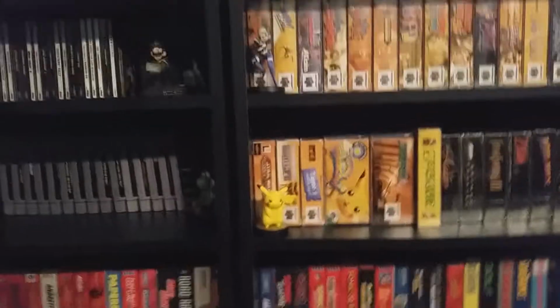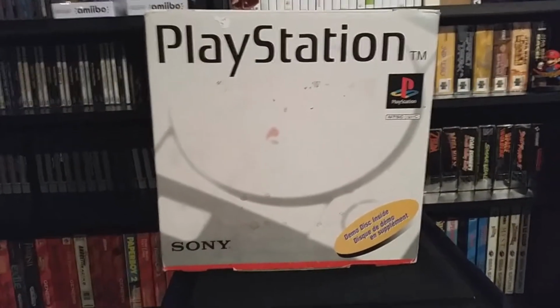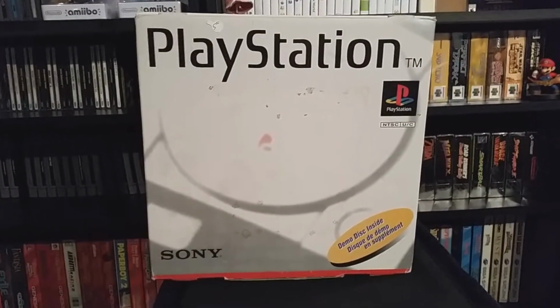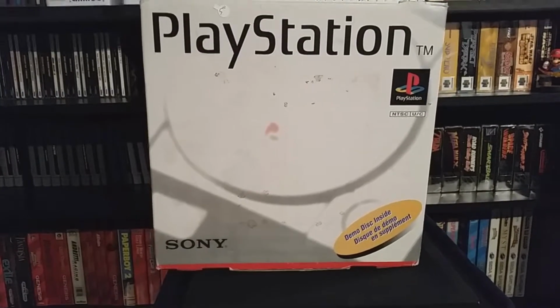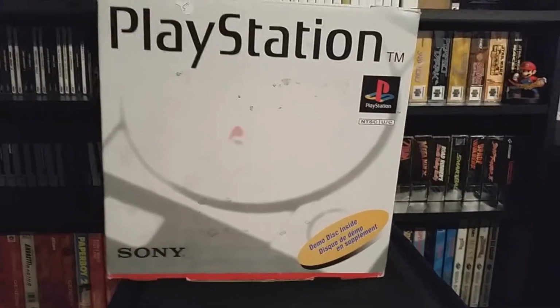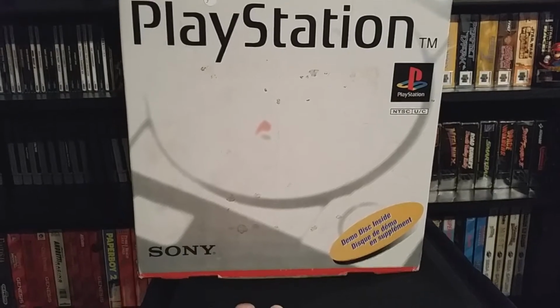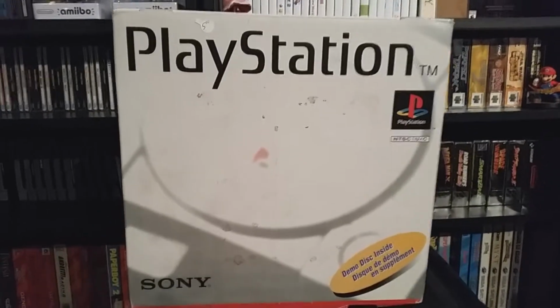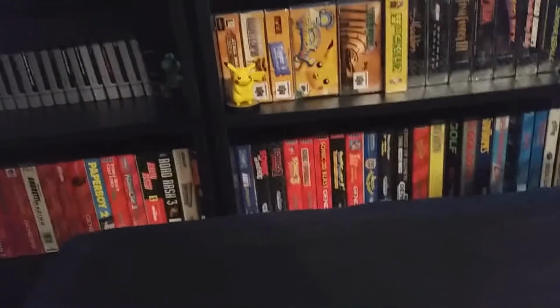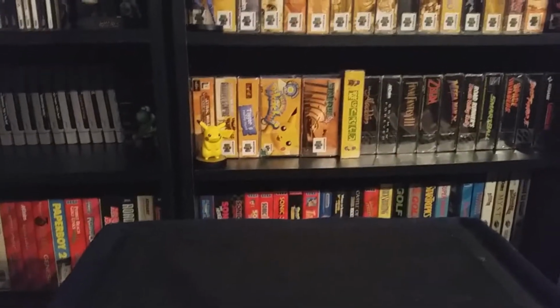So I'll start it off, first find of the day, a little dirty, CIB PS1 system. $5 is all he wanted for it. Don't know if the system works. I'm going to test and clean all this stuff and catalog it and everything after this video. Didn't come with any of the cables, but I have cables. I think I have a boxed PS1, but for $5, thought it'd be cool. Maybe someone will want it. Maybe this box is nicer than mine. I'm not sure. For $5, I thought that was a pretty solid deal.